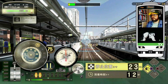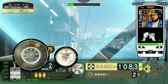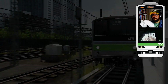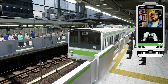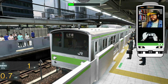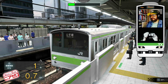So we still have time. Well, not so much. Let's reduce the speed a bit more. Oh, look at that! 1 second late, but 0.7 centimeters. I'll say that's a good stop right there. As you can see, the brakes on the 205 series are not the same as in the E235, and yeah, we get a near zero. And a bonus for that. Oh, and Futaba is really happy about that stop.